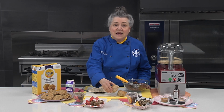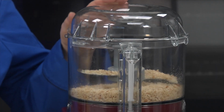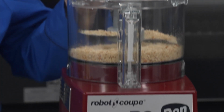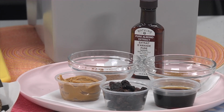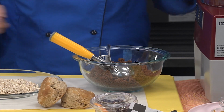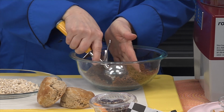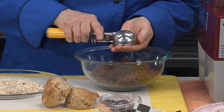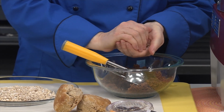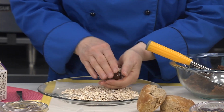I've used leftover Pillsbury whole grain baked biscuits as the base for these. Here you can see that I've run the biscuits through the food processor until they're all crumbly. After the biscuits reach this stage, I add peanut butter, dried fruit, maple syrup, and cocoa or spice, then process until the mixture comes together. Pack the combination into a number 20 scoop. Then roll into quick oats.